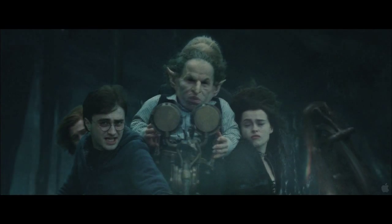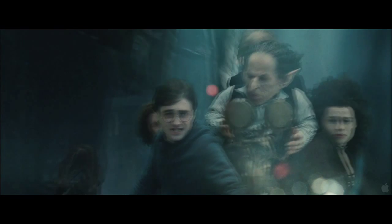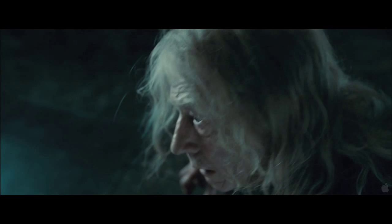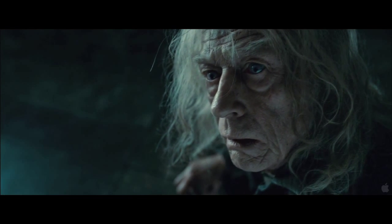This scene takes place at Gringotts Bank, with Hermione disguised as Bellatrix Lestrange thanks to a dose of Polyjuice Potion. The three of them are planning to break into Bellatrix's vault in order to steal one of the Horcruxes necessary to kill Lord Voldemort. This is the wand maker Ollivander. We've seen him before in the film series. He's being held captive here by Lord Voldemort and his Death Eaters as they attempt to get more information about one of the Deathly Hallows, the Elder Wand.